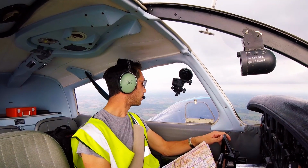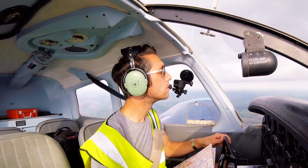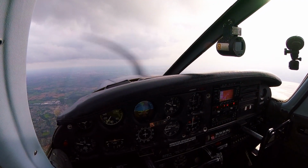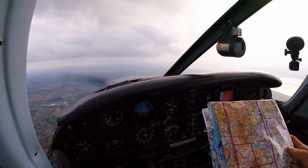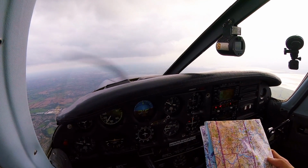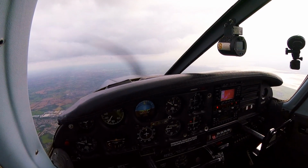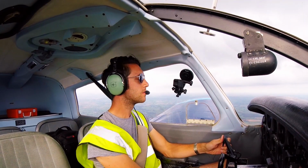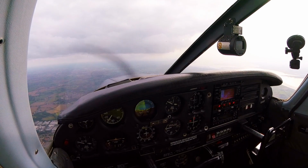Right, can we identify that town as Thornbury? M5 should be to the south of it. There's a river feature running along it as well. Yeah, so that's Thornbury. So we are away from the gliders, we're nice and safe. That's perfect. So this was a solo landaway at Gloucester.